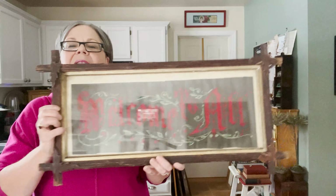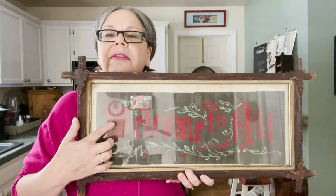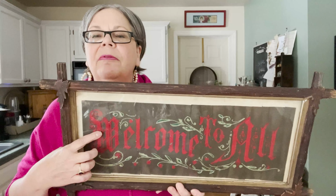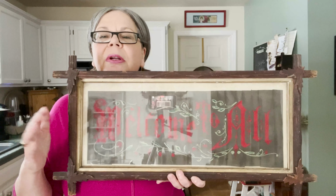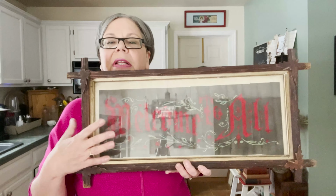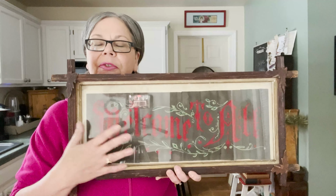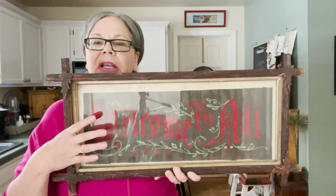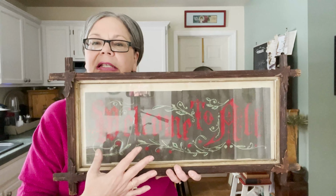Welcome to all. These German paper punches, this is paper, and then this is threads. There's a lot of reflection there, sorry about that. They used to sell for $100, $125, $150 each. They have gone down somewhat. I just sold one that said, Thy Will Be Done, in much more muted tones, for $60. And they typically had religious phrases on them.